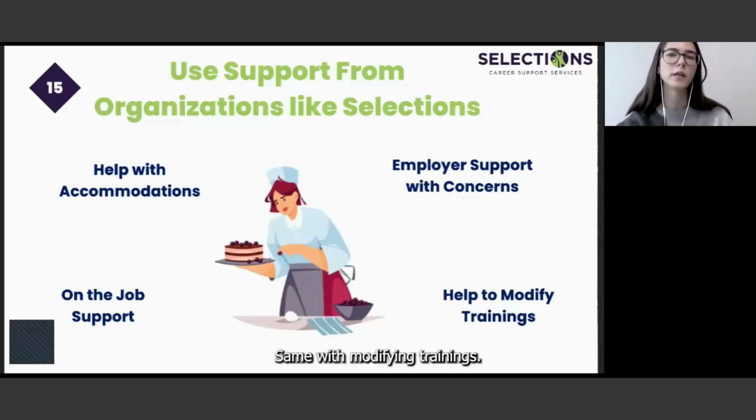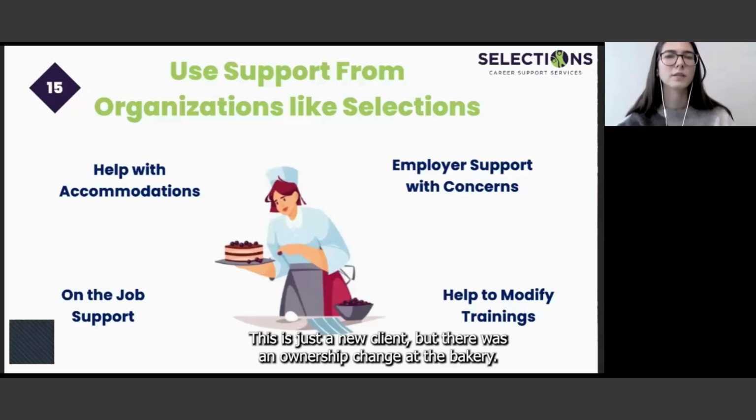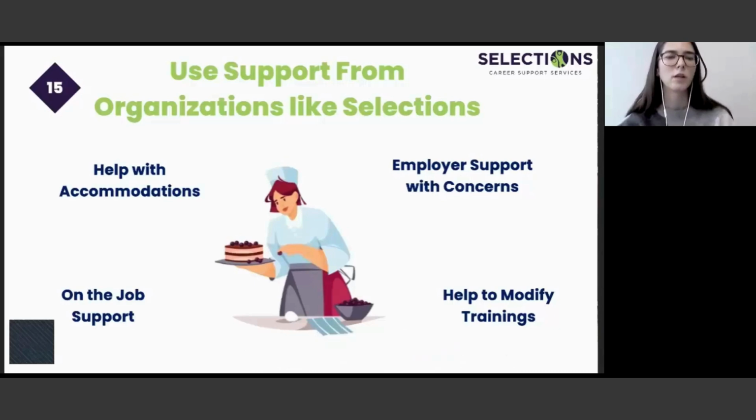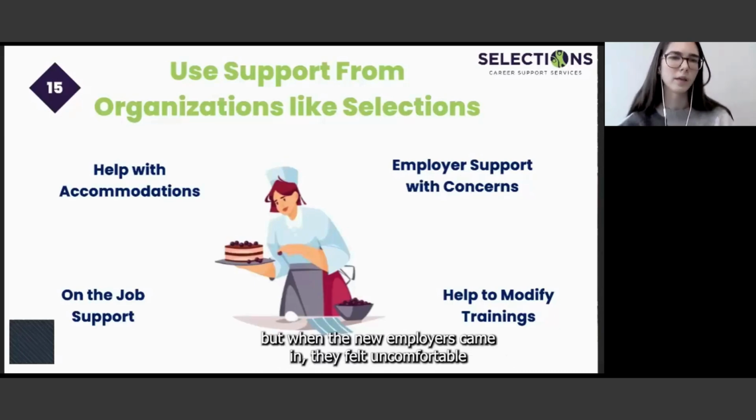Same with modifying trainings. To give you a brief example, we had a client working at a bakery. This is just a new client, but there was an ownership change at the bakery. The client had worked at this bakery for years before the ownership change. But when the new employers came in, they felt uncomfortable working with somebody with a disability simply because they didn't feel like they knew how to support him.